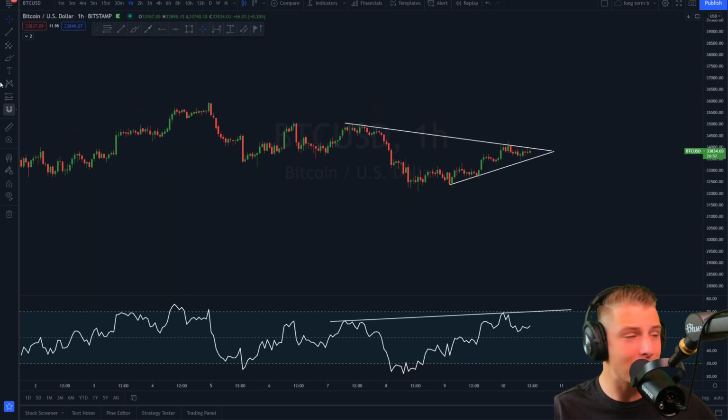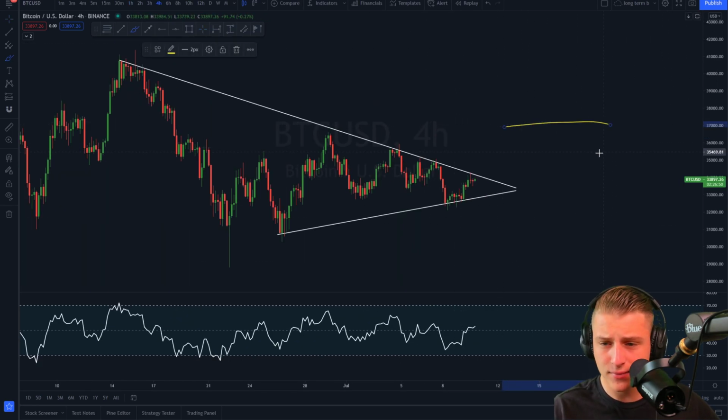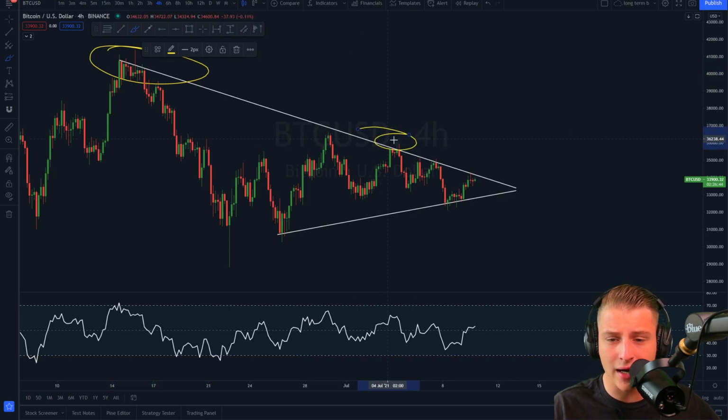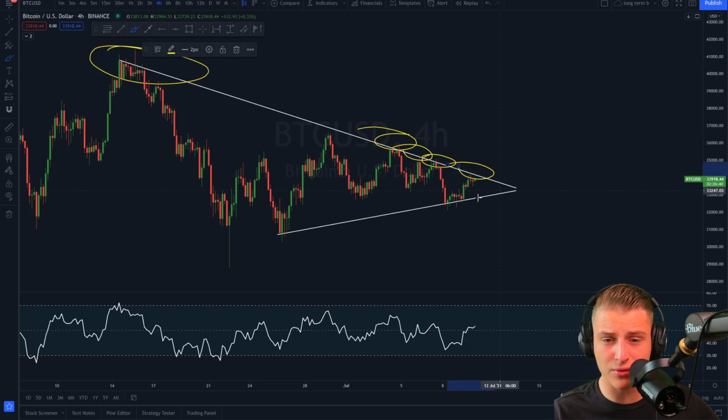Let me go real quickly into the 4 hourly candles. Since in the 4 hourly candles, guys, we are seeing, of course, a beautiful symmetrical triangle once again getting created here. We are seeing a beautiful touch point over there, and also several touch points on the lower side. So approximately 5 touch points already on this resistance.